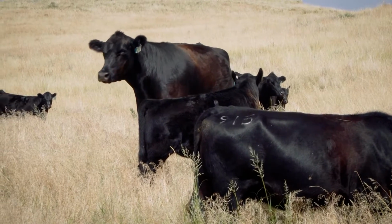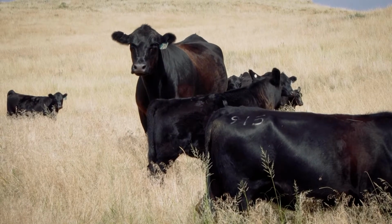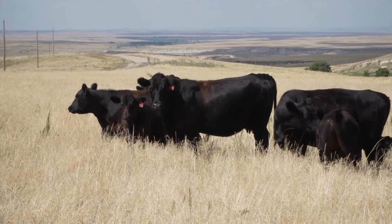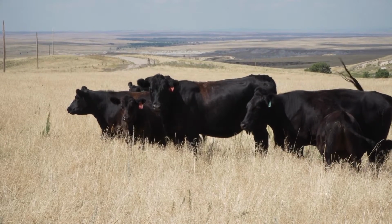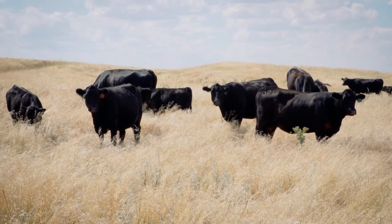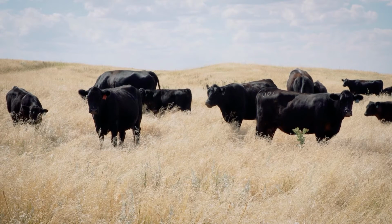We have really high breed back. Lots of times we only have 1 or 2% empties, and the last 2 years for sure, our first calf heifers, we've had 100% breed back on them. And our pastures are pretty good, but when they go out to pasture, they've got to be an animal that can utilize what's there. And these Balancer cattle really do well on just most anything, actually.